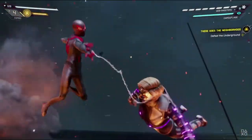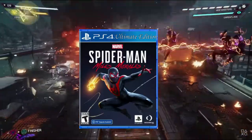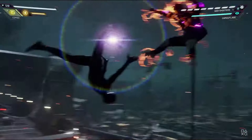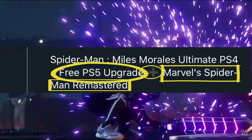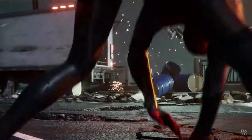Miles Morales Spider-Man. Where it becomes convoluted is the second part, when they discuss the PS4 version of the Ultimate Edition of Miles Morales Spider-Man. The reason it's confusing is because they put the words free PS5 upgrade in the middle and added the words Marvel Spider-Man Remastered. It made it sound like you were getting three games, which in reality you're getting one game twice and the other game once, which is two games.